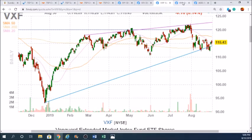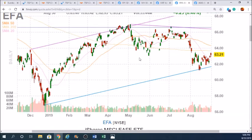Moving on to EFA, or the I fund. This is one of our worst-looking charts we have so far on our TSP fund, Roth IRA, 401k account funds. This fund has slid since the beginning of August, a lot of consolidation, but the consolidation has been below the 200-day moving average. Big difference here, 50-day coming down. If it hits that line, some people call that a death cross. Want to be really, really cautious when that is below that.